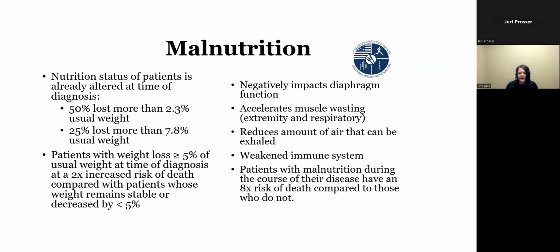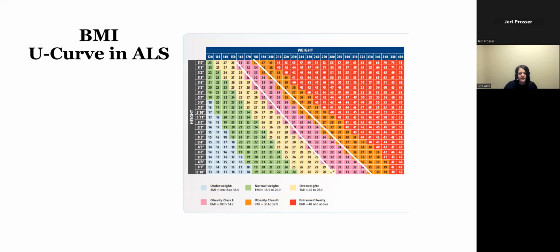It can have an impact on the immune system. Of course, I mentioned an increased risk of death, and even more if you have malnutrition during the disease. So really trying to prevent malnutrition is going to be important. Now, body mass index. I know body mass index gets a bad rap, but we know it can be a tool that can be helpful in predictions.